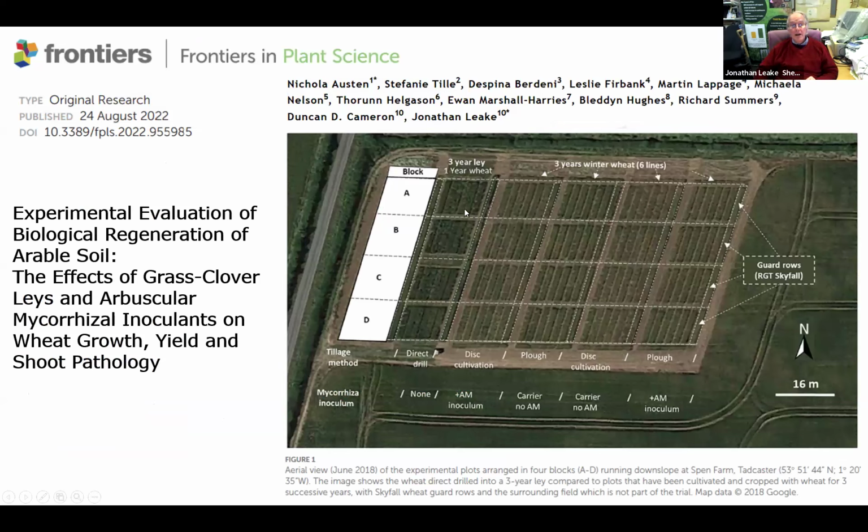And then we also had plots. This plot was winter beans, ploughed the year before. We had, excuse me, 3 years of growing winter wheat in a row in these other plots, where we did various other manipulations in terms of different types of tillage and adding or not adding mycorrhizal inoculum.